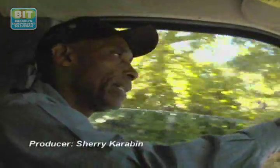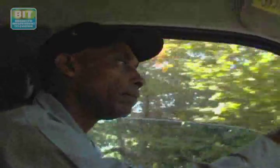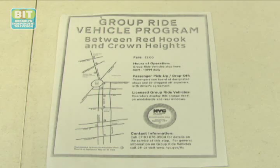Our starting point is at Franklin. That's the starting point, and Eastern Parkway. The B71 service area is among a handful that are part of the New York City Taxi and Limousine Commission's Group Ride Vehicle Pilot Project.